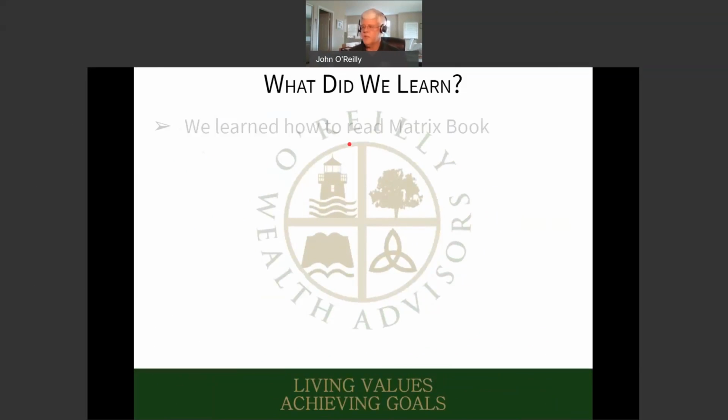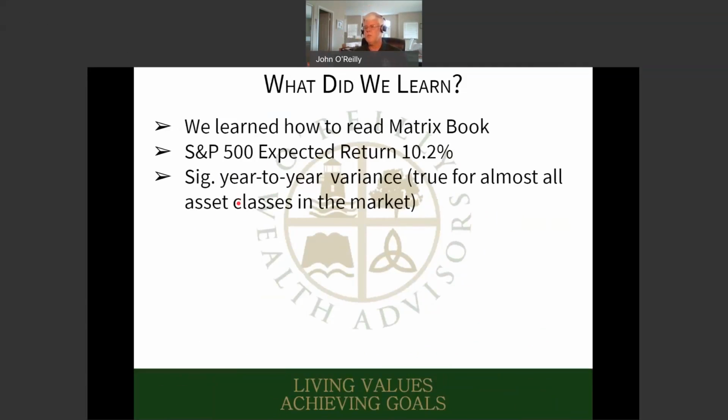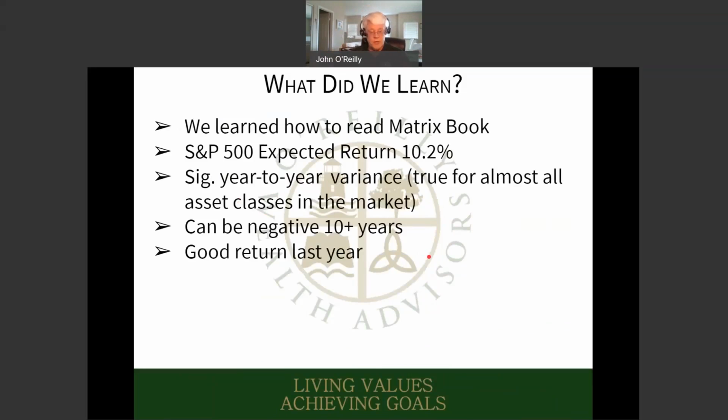So what did we learn in today's first session? Well, we learned how to read the Matrix book. We saw the S&P 500 expected return is around 10%, and that there's a lot of variance in those numbers. They bounce all over the place, hardly ever actually hitting the number 10%. And they can be negative for more than 10 years. In fact, we saw one time period of 14 years. There was a good return last year, calendar year 2019, but this is just one asset class. This is large U.S. stocks.